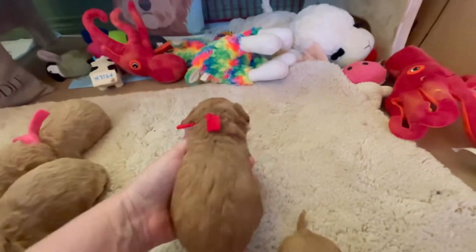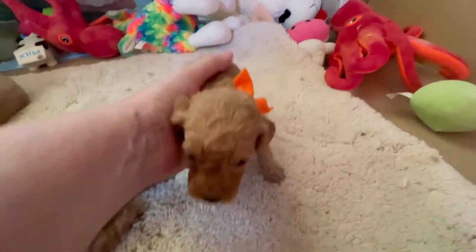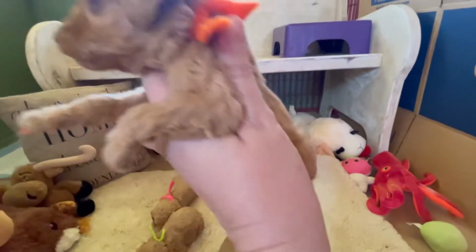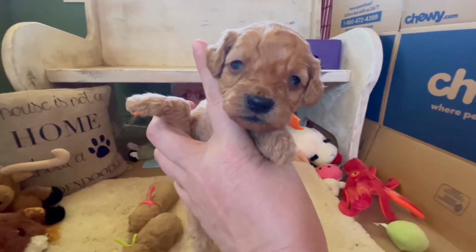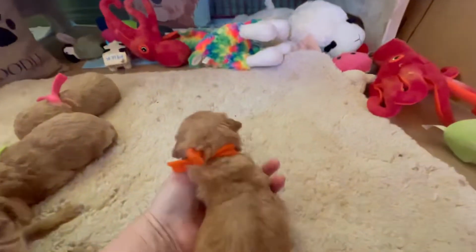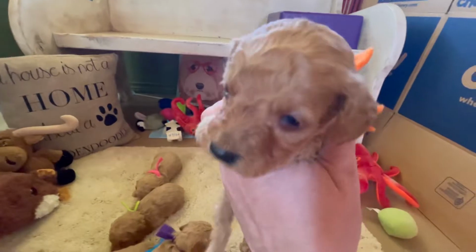Yes, you do. Okay, and excuse me, our last little boy is little Orangey here, who is the smallest of the litter. And he is definitely taking on the poodle genetics as far as size. He is going to be more like a petite size. And say, I'm hungry. Little body needs to eat. Oh, let me get that off your nail. Needed to get that off.